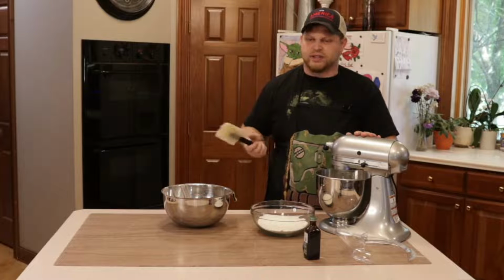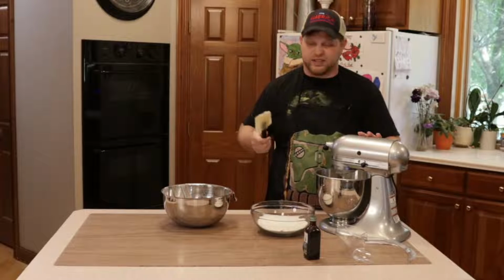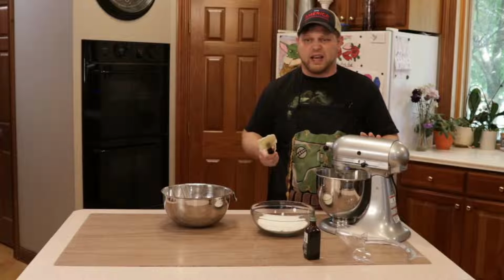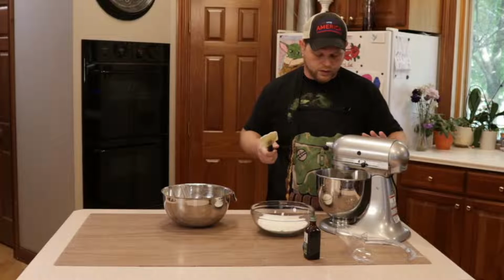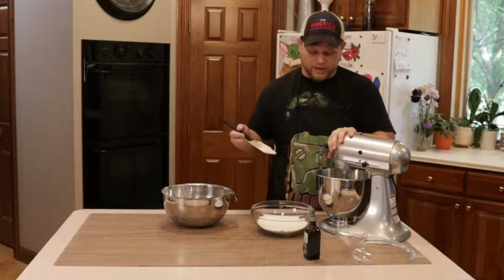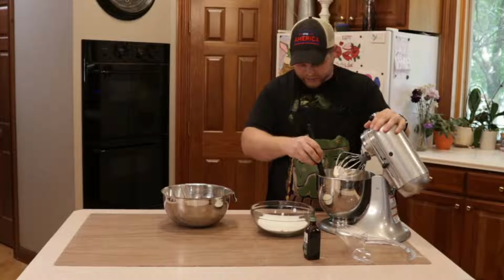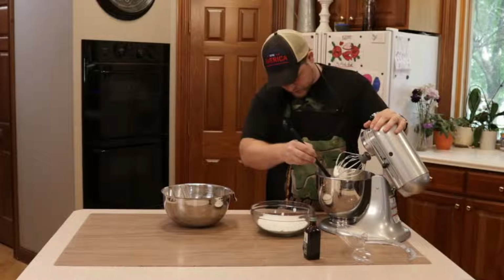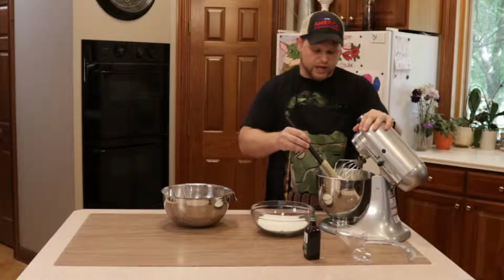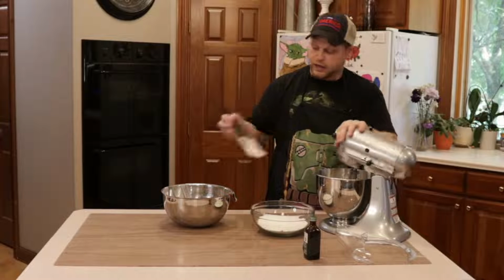And again, once it starts to do that, you can test it every 10 seconds, 30 seconds, whatever you feel like. We don't want to overmix it. We don't want the eggs to separate. I'd say we are like 20 seconds from being there. It's looking great.